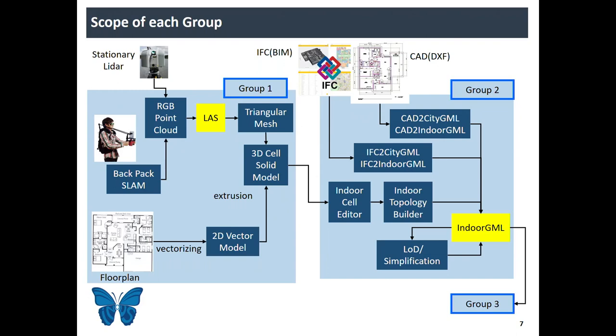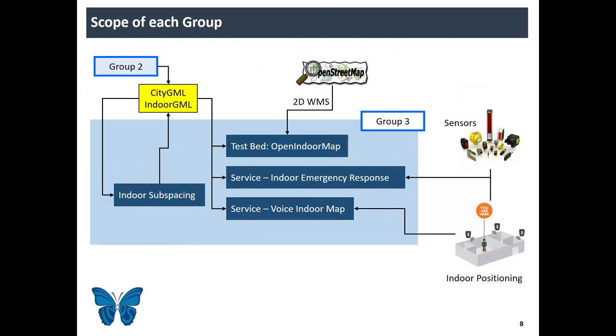We vectorize using deep learning, then extrude to 3D, and then we get 3D solid data. Then we convert it to a semantic model, because IndoorGML is not only a geometry model but also a semantic model. So we include a lot of semantic information in this data, and then finally we get the IndoorGML. Then, once we have IndoorGML data, we may apply it to several applications.